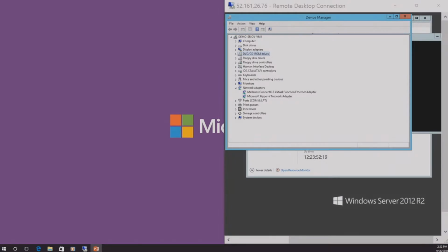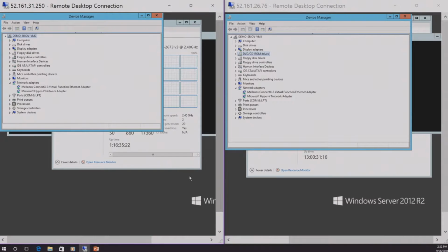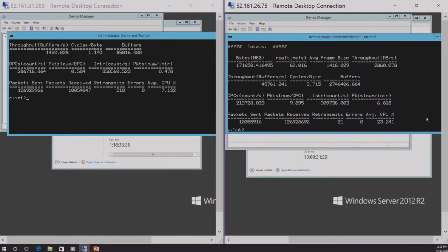I've actually created 2 VMs in production in our US West Central region. And we can see that accelerated networking is actually enabled on these VMs by the virtual function. The virtual function is actually an adapter that talks directly to the NIC. So what I'm going to do first is show you guys ping.